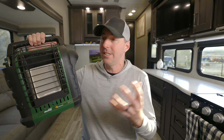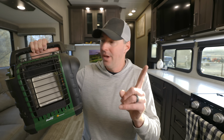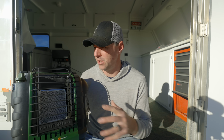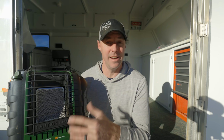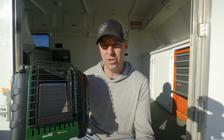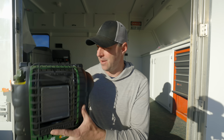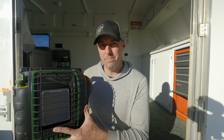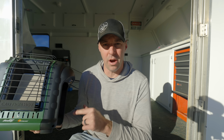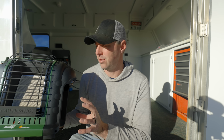But these do work to heat the inside of the RV with a few side notes. First off, this is going to be more efficient than your RV furnace, but you're going to be burning the fuel inside and it's going to be using oxygen. So you do need to open a vent or a window to allow more oxygen to come in so that it's safe to use. It does have some other safety features built into it, a tip over device that will turn it off. It does have an O2 sensor in here, so if it does use too much of the oxygen inside the RV, it should shut off. So you do want all your sensors working on the inside.